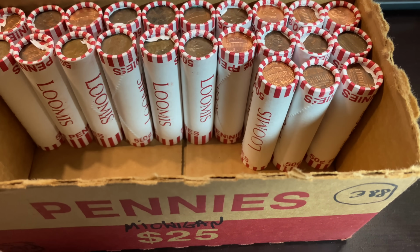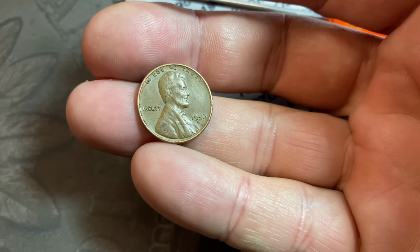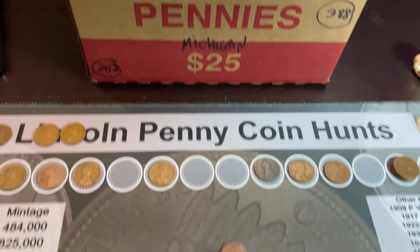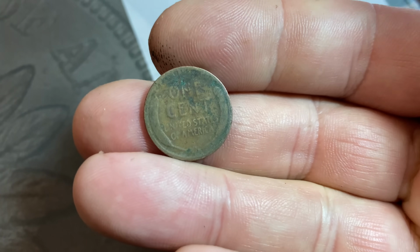Roll number 77. We have 17 wheat cents. The 17th one is another 56 Denver. Roll number 79 of the hunt. We're going to have our 18th wheat cent. And it looks like it could be an older one. Pretty slick reverse. Let's take a peek together.